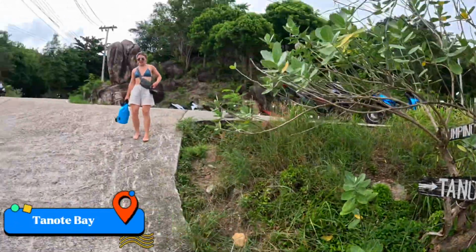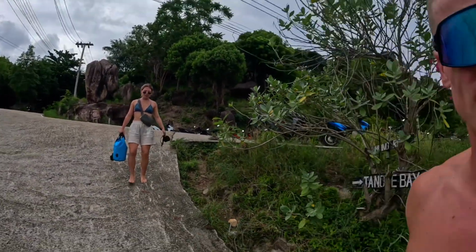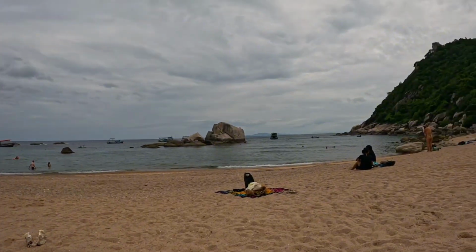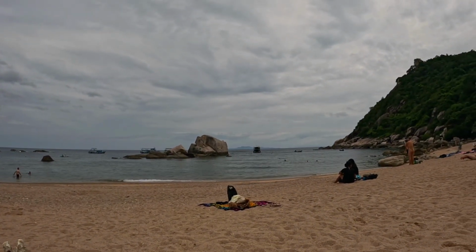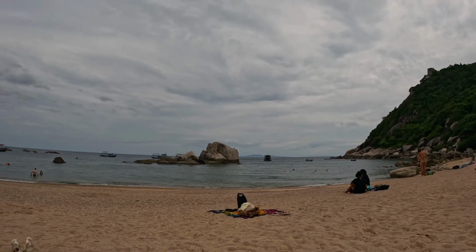Come to Tanote Bay. It's a bit steep walking down, isn't it? Yeah. Just a little bit. It's actually banging snorkeling here, so let's go see some fishes. So we've just got to Tanote Bay, and it looks like there's a fairly big rock that you can climb up and then jump off. So I'm going to give that a go in a bit.